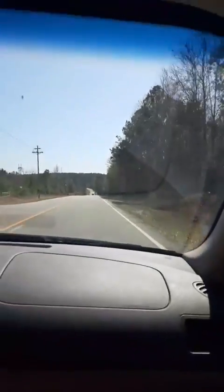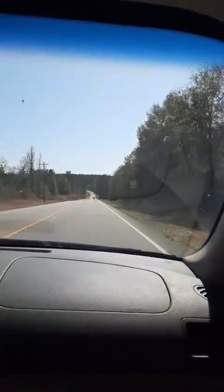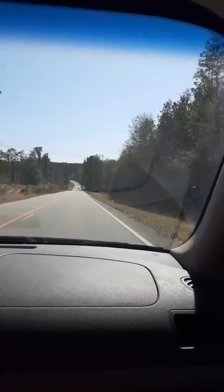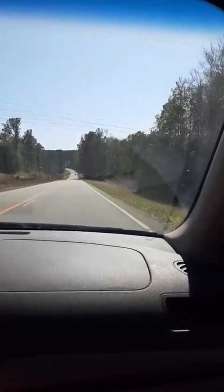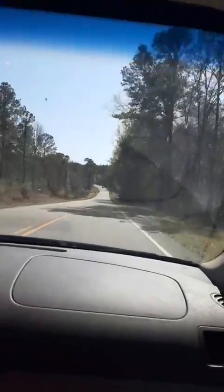I just think that y'all getting to see a little bit of the country now. Look at here how pretty this is. But I love watching those myself, and I know there are others that do too. And you're liable to see some deer out here.